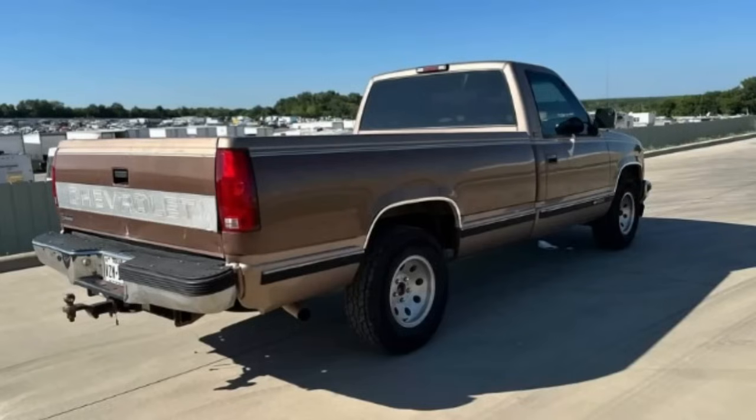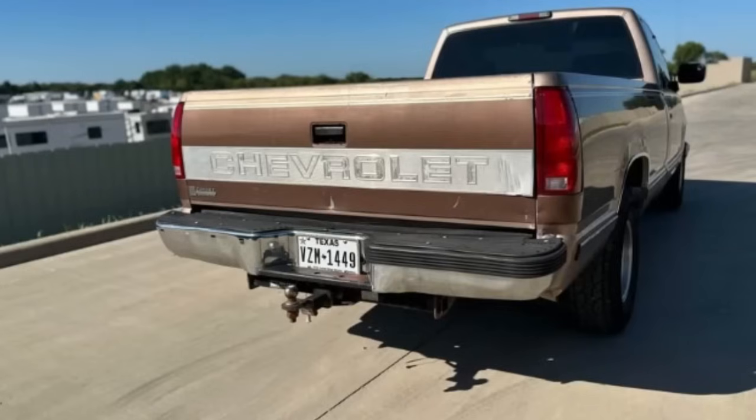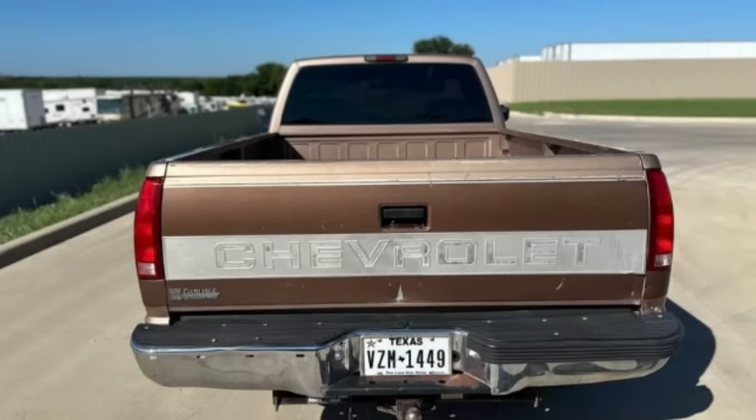Under the hood sits the tried-and-true 5.7-liter V8, one of Chevrolet's most durable and trusted engines. Paired with an automatic transmission, it delivers smooth, responsive power whether you're towing, cruising the highway, or making your rounds around town. With only 100,092 original miles on the odometer, this truck still has plenty of life left in it, and it shows in the way it runs and drives. Confident, powerful, and ready for anything.